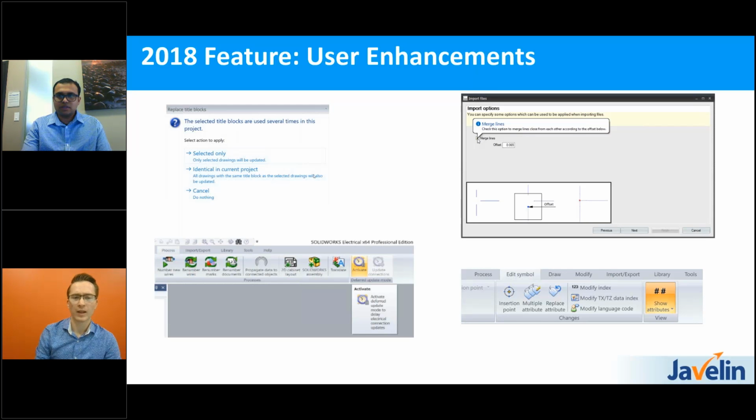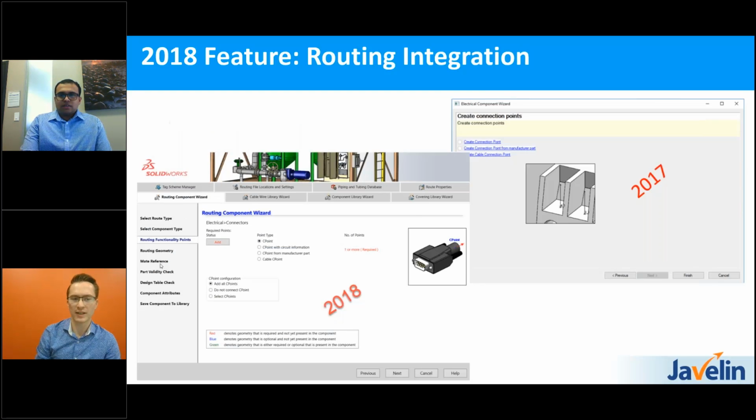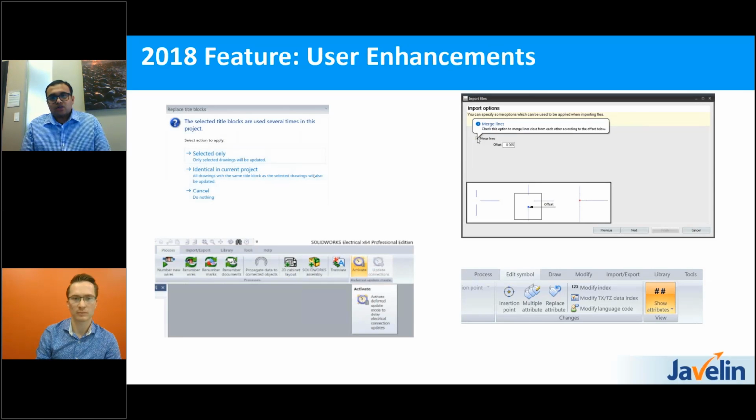Okay. And there's been some changes to the DWG importing in 2018. Do you want to just quickly let us know what's changed there? Oh, definitely.